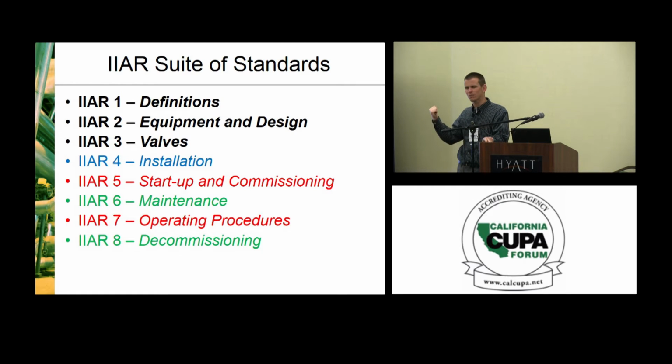But membership, actually with IAR, if you are a member, these can be downloaded for free as PDFs. But membership costs money. So everything costs money.